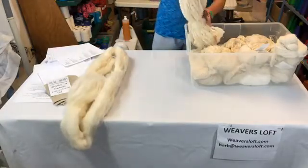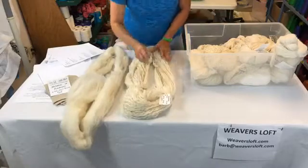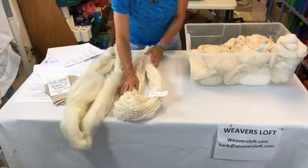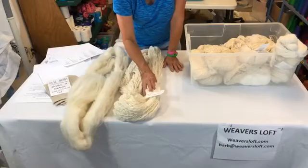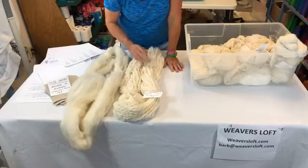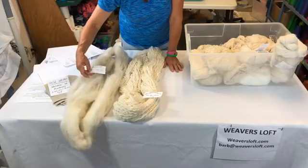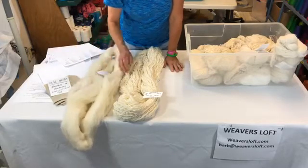This one is called Periwinkle. It's 100% wool. This is a very bulky. It is 250 yards on an 8-ounce skein. Your mohair, sorry, had 990 yards on an 8-ounce skein.